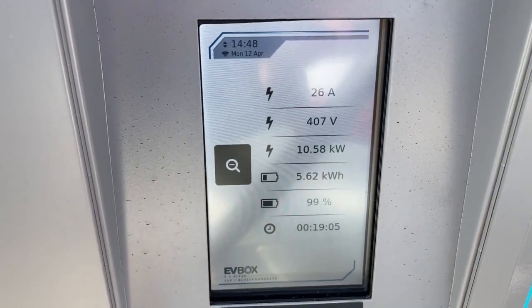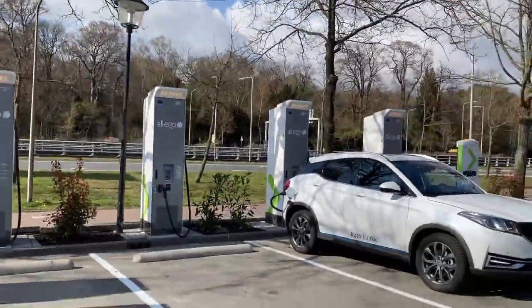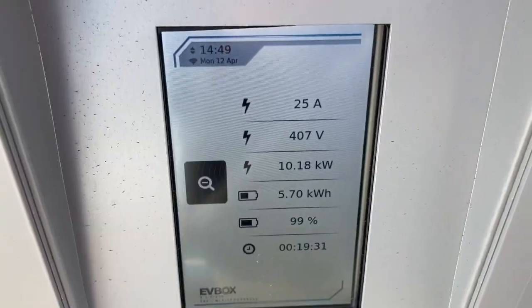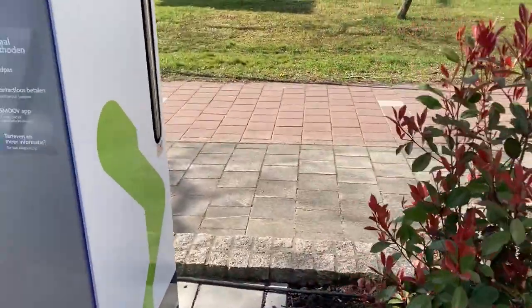99% still pulling 10 kilowatts. I'm amazed. Guillaume is leaving. We have the station to ourselves. 99% after 1.5 hours. We're there. Zero remaining time. 99%.